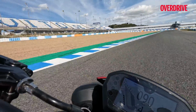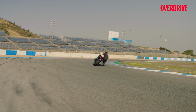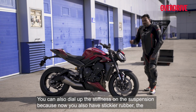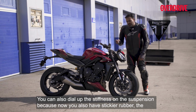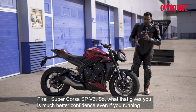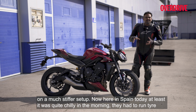And it is a big feat when a naked motorcycle like this gives you the required speed and stability to make this transition happen. You could also dial up the stiffness on the suspension because now you also have stickier rubber, the Pirelli Supercorsa SP version 3. What that gives you is much better confidence even if you're running a much stiffer setup.